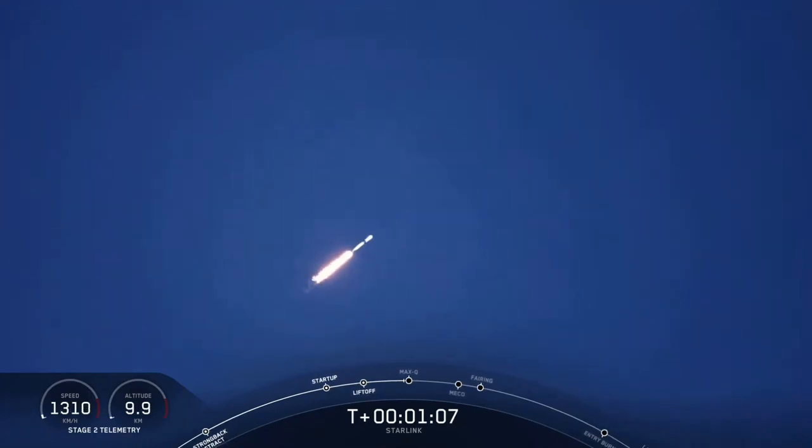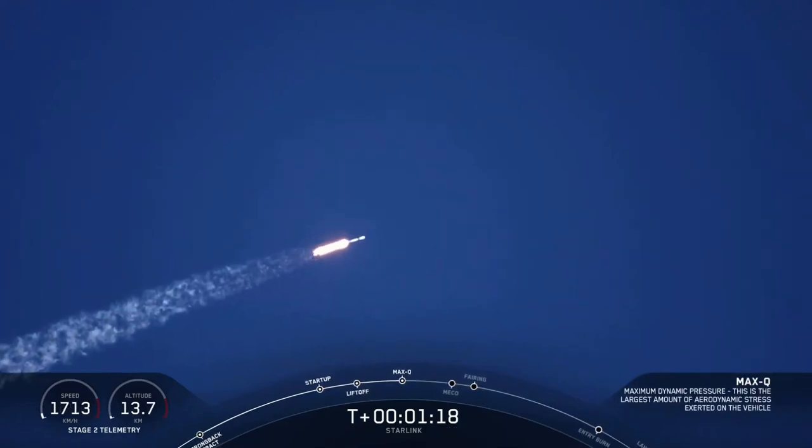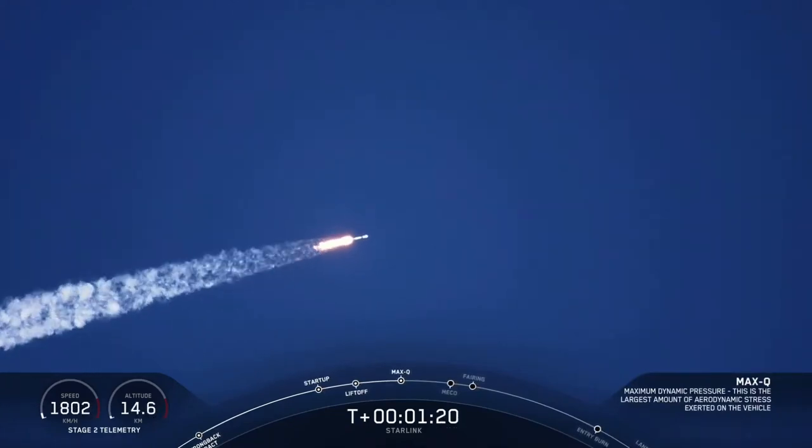We began to throttle them down in preparation for Max-Q. All right, there we heard the call out. The vehicle just went through the moment in which it experiences the greatest aerodynamic pressure.